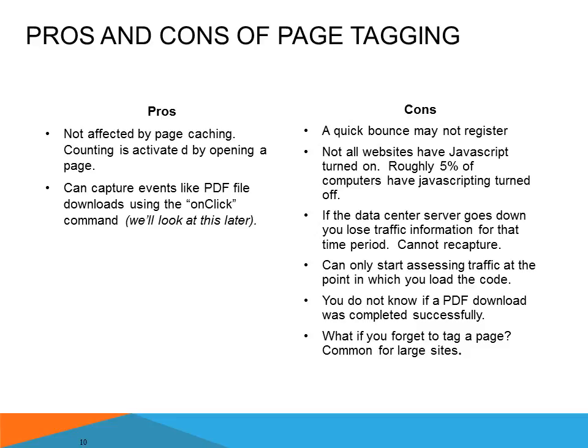Some of the cons here: a quick bounce might not register. So if you start to go to DrakeDirect.com and type it in, and the page just barely starts to load, but you hit the back button before the page was able to trigger the JavaScript, then we don't know that you actually started to come there. Again, keep in mind, I think it's closer to 1% now. Guys, I need to change that. Roughly about 1% of computers have JavaScripting turned off.